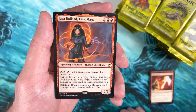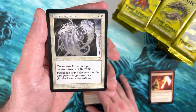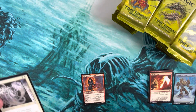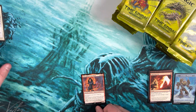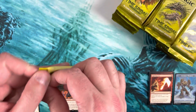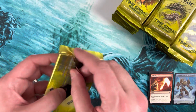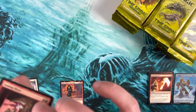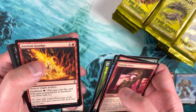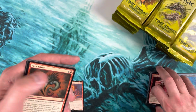All right, first rare is Jaya Ballard, Task Mage. First time-shifted card of the box is Lingering Souls. Cool, and an Assembly-Worker token. Neat. I don't know what I'm going to do with these. I've opened enough of this, I don't need to display every single one. But I will say those retro frame time shifted cards are all the noise in the set. There are some good rares also. Pact of Negation. There's a couple other solid rares, but a lot of the value is also in those time shifted cards.